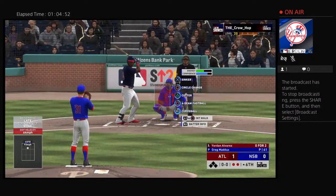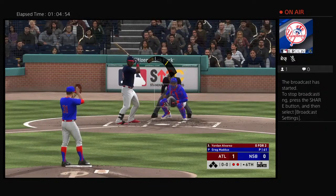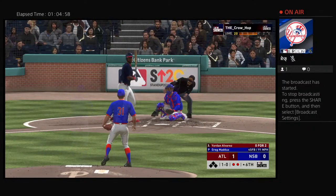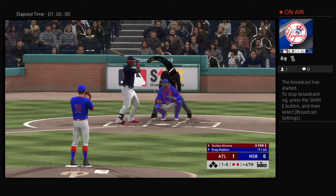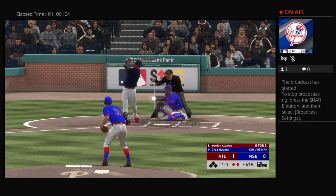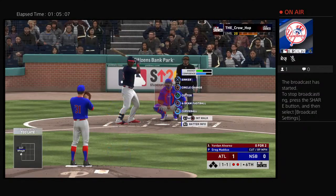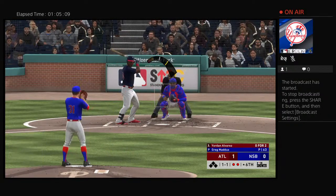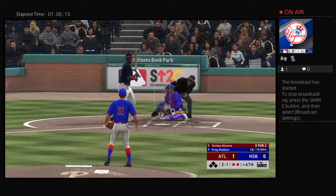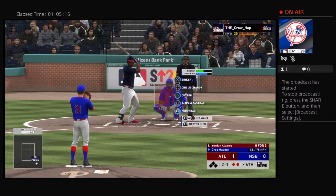Stepping in and ready for another shot, Yordan Alvarez. Third trip to the plate for him here tonight. 0 for 2 at this point. The fastball here as he'll take a look at ball 1. 1-0. Oh, much too tardy on the fastball. 1-1. Now the pitch. No offer on that one. 2 balls and a strike.